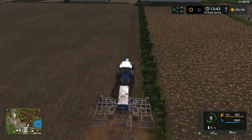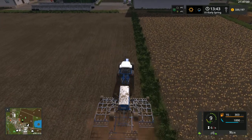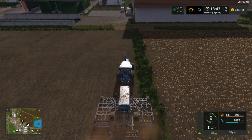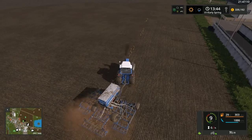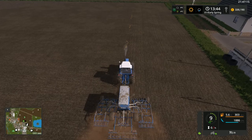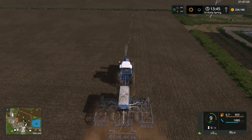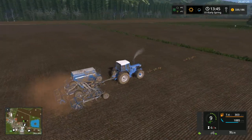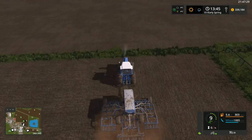Okay. I've realised it's cost me a small fortune doing this field, as I haven't turned off Helper Boy's own seed. So Helper bought his own seed. Clearly they didn't think, oh look, this is full of all these lovely seeds the farmer's provided me. I know what I'll do, I'll go and buy some more. And then charge him for it. Well, that's that. Money lost.